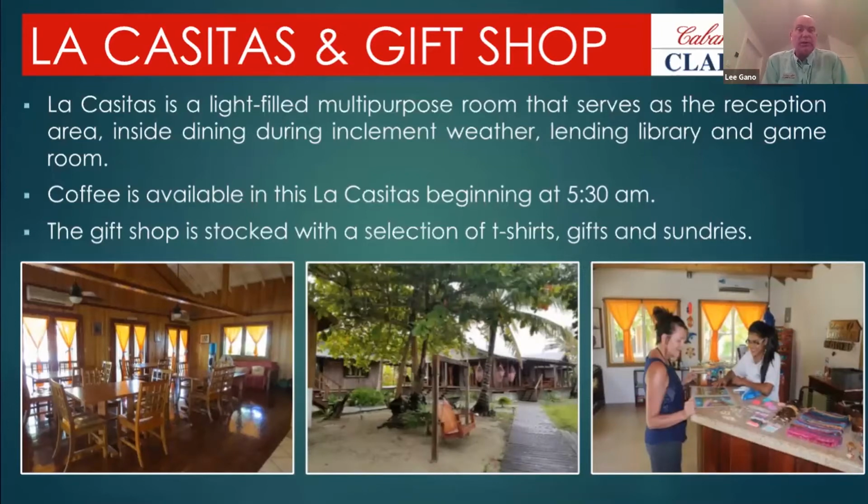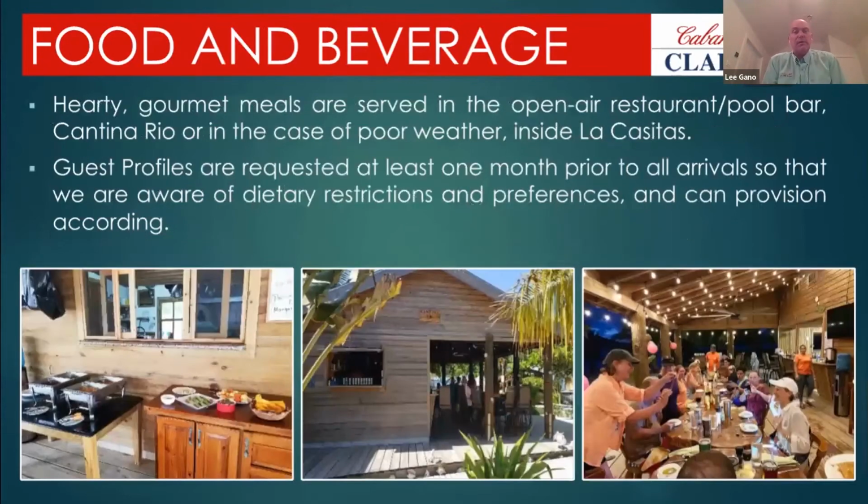We have two areas that we kind of eat in and hang out. We have the area called La Casitas, which is a kind of game room area. We have a TV in there with a DVD player. We have lots of games and tables that people can set up and play games at night. Also, if for any reason we had any bad weather and we didn't want to eat in the open air restaurant, we can eat inside here. We also start coffee here about 5:30 in the morning for those that wake up early. The coffee will be ready for them. And right across from that, we have our gift shop where we have different t-shirts and gifts and things like that if you need anything.